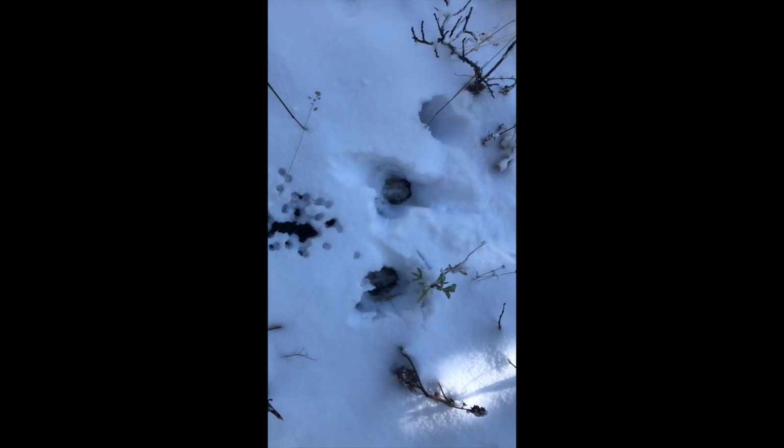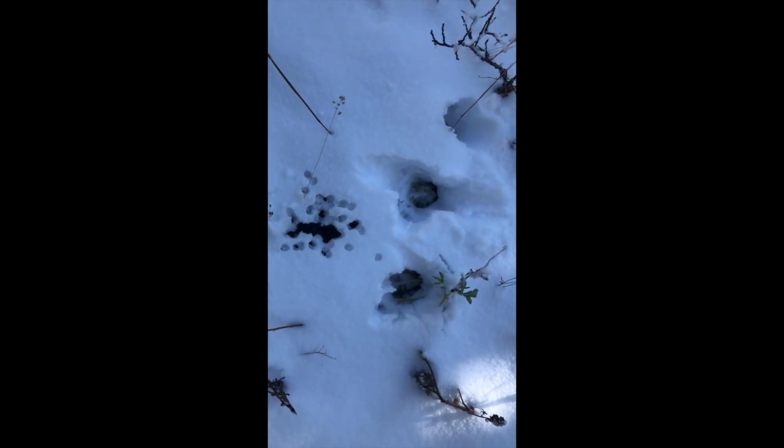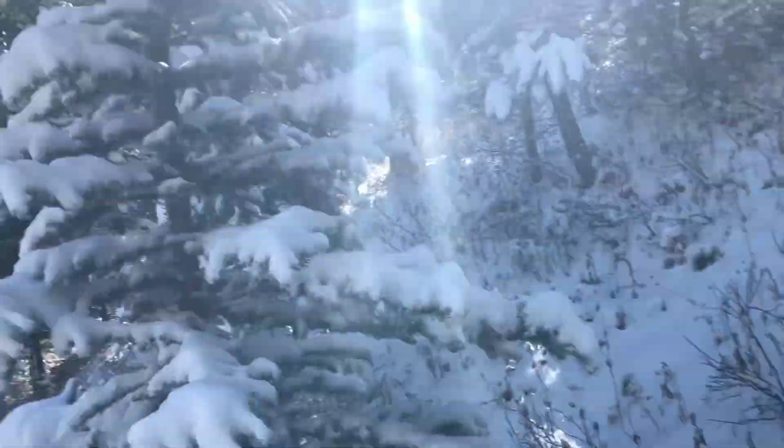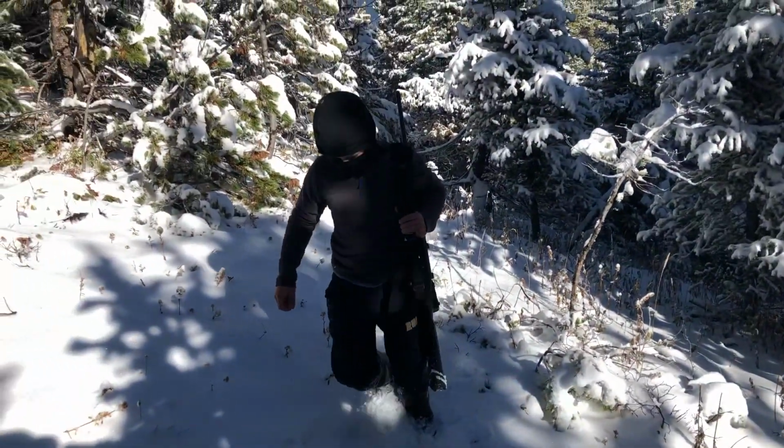Just like that, our luck has changed. We got a fresh set of tracks, definitely fresh droppings there. And that for sure is a deer bed. So either we might have just pushed him off it, or he's out trying to warm up in the sun. I just found another deer bed right here. There's definitely deer here, so keep looking.